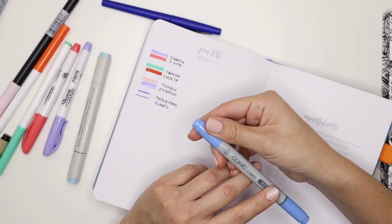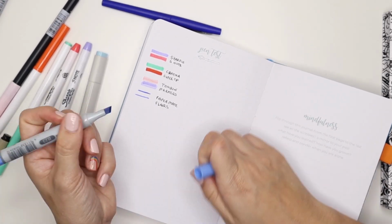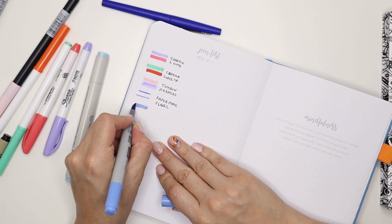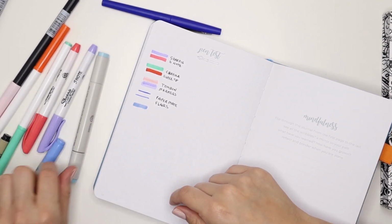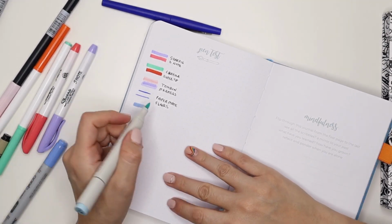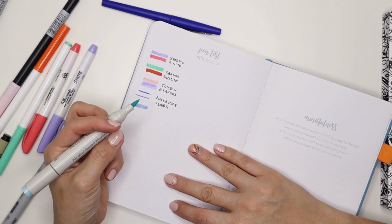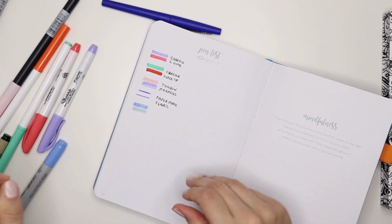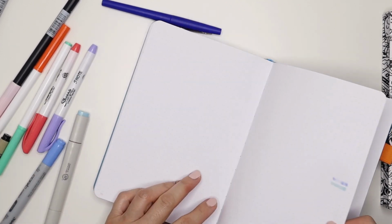So I'm going to try my Copic Ciao one. I think that's how you say it, but we're going to do this one. And then we'll do the Artist Loft, which is an alcohol-based one as well, but this one's cheaper. It's about $1 or $2 less than the Copic ones. Okay, oh yep, we had bleed through.